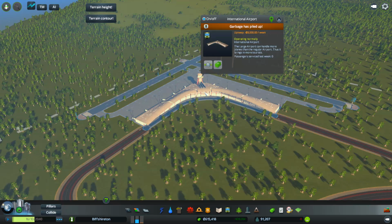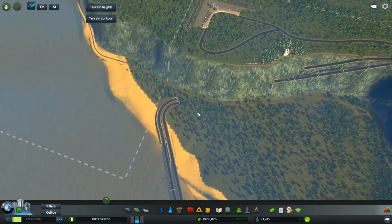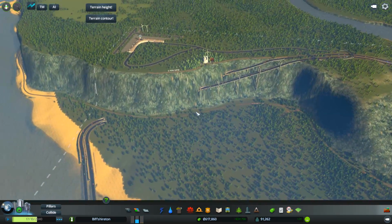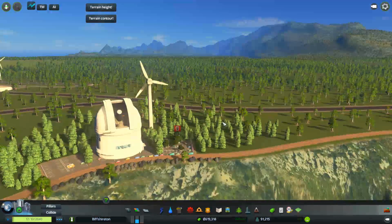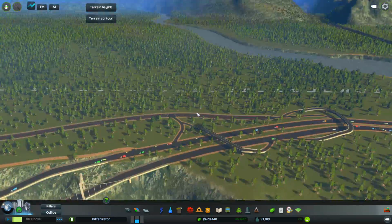Garbage is piled up, apparently. We need to turn on these things. Aha, so we can see what's going on. Passenger service last week brings in more tourists. Yes, that's what is going to happen. More tourists will be brought in up there. It's a long way for them to come. I mean, we're going to need some sort of rubbish collection down here, aren't we? Because this one's not getting serviced either.